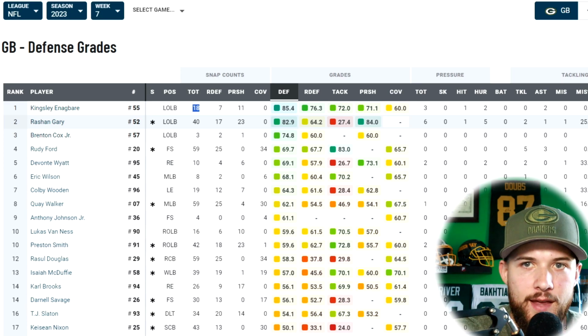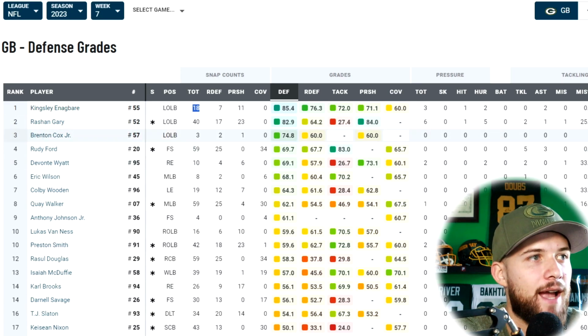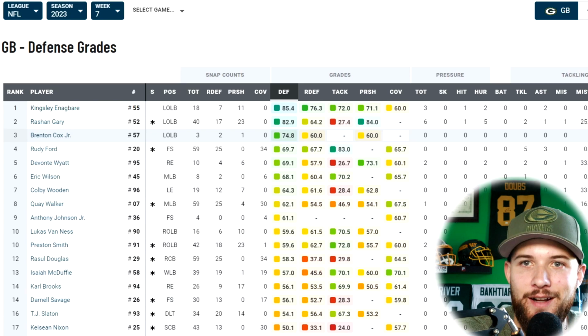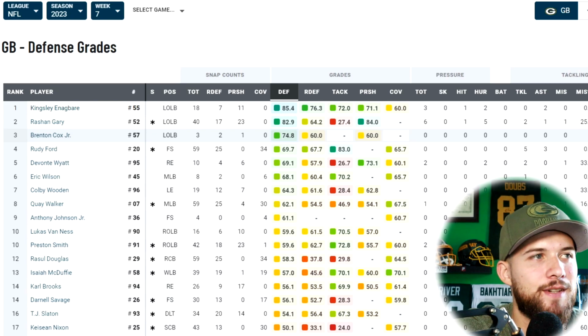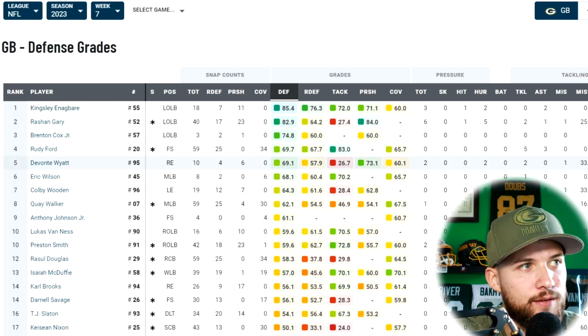So I want to see his snap count keep going up, and hopefully that'll help getting home to the quarterback. Brenton Cox Jr. is third on this list, but only had 3 snaps, a 74.8. No pressures, but hopefully he can start to see some more snaps with now Justin Hollins officially being off the roster. I know they cut him, then brought him back, and then cut him again. So Brenton Cox should be seeing some more snaps.